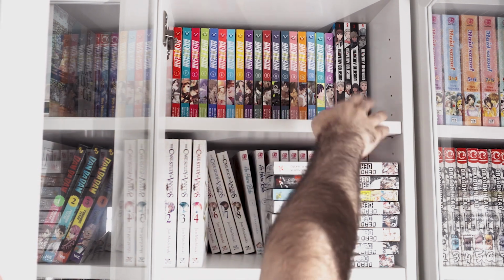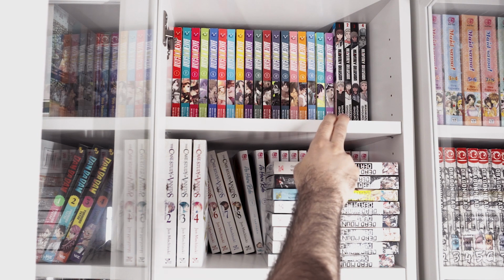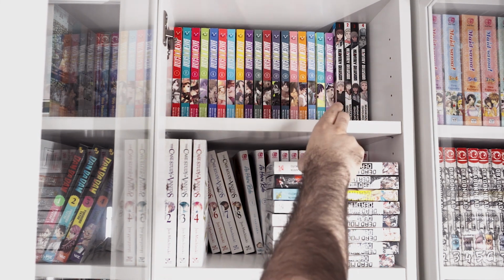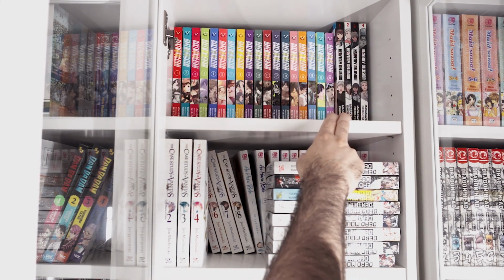Not for me. Here's Heavenly Delusion. I'm just waiting to get the 5th volume, and then I'm going to go ahead and read the series and give a small review to let you know if this is something you should pick up. The anime just did very, very well, so if you're on the fence, the anime just came out from Dempa, but this series I do want to read and check out soon.